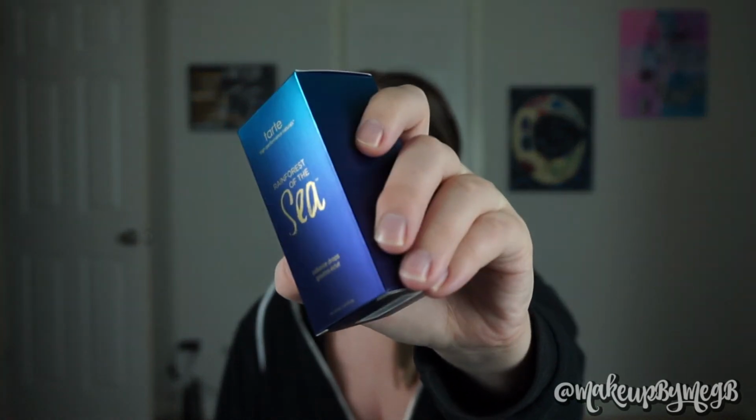And the last thing from Tarte that I'm going to be trying out today is the Tarte Rainforest of the Sea Radiance Drops. Sorry if I'm being weird in the lens. I have my camera hooked up to a monitor and it doesn't have it mirrored correctly, so if I go over here, it's opposite in the monitor, so it's throwing me off a little bit.